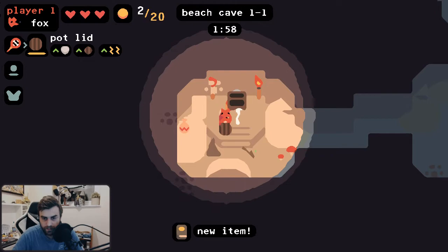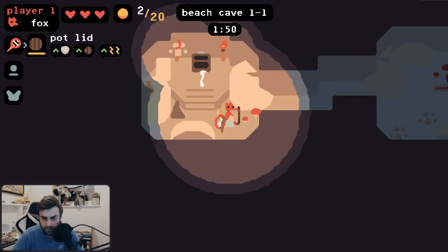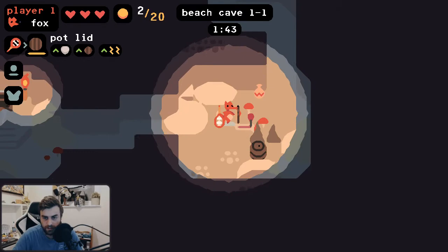All right, pot lid. Is that a weapon? Can I use both? Is that like a shield? No. Come on. Okay. So it's a shield and a weapon. All right. We come up with that.